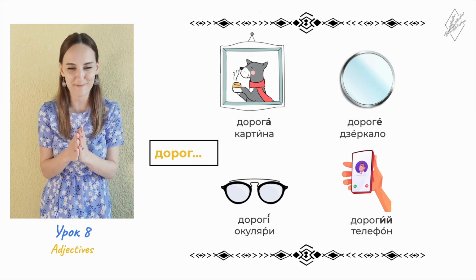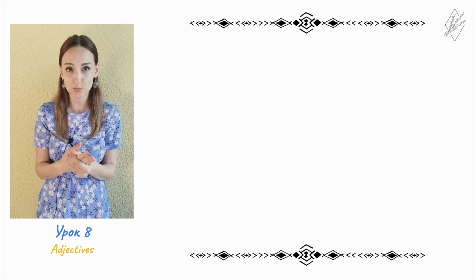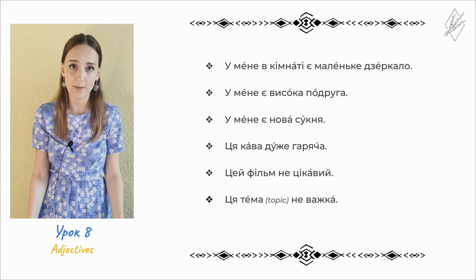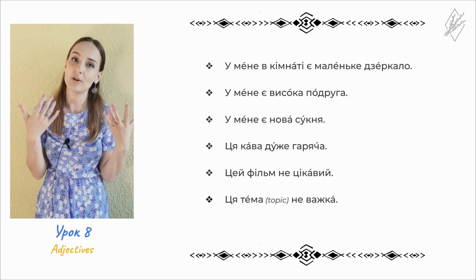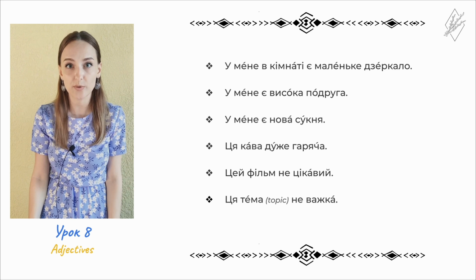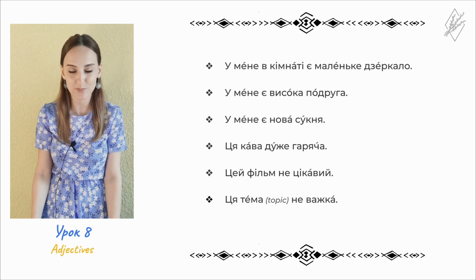Okay, I hope you have managed to do this task, and now I have a list of sentences which I will read for you, and I want you to try to understand their meanings and to write in comments your own examples with those adjectives that we just had during the lesson. This way you will memorize them much better than just listening to this lesson just once.